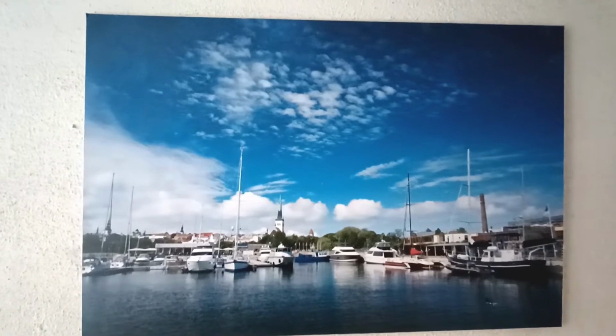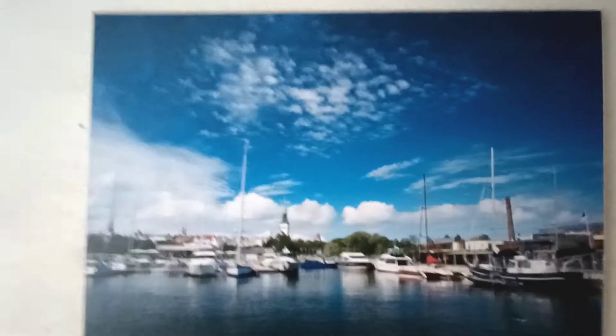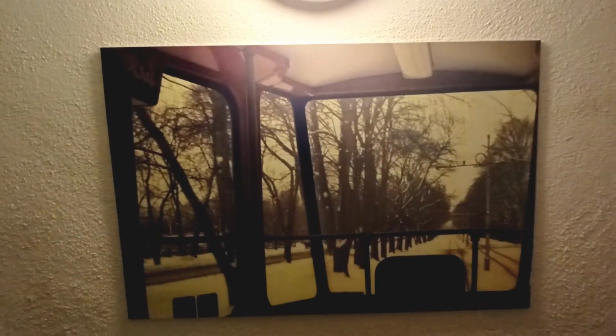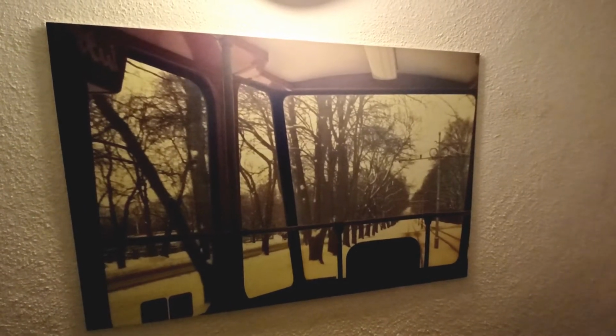Isn't that lovely? Shame it's a bit of a grey day today, but that's Estonia for you. Even if you think you're in the middle of summer or towards the end of it, it's going to catch you out potentially. There's a laundry room around the corner, and a washing machine and a dryer in there, and the washing powders all included in the price.